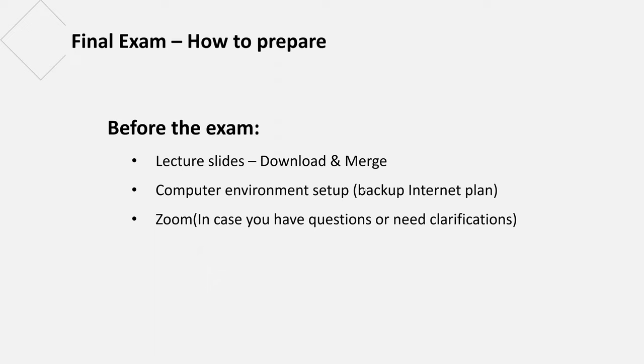Set up your internet connection before you attend the exam. I mean, you need to have two internet connections. For example, you can have your mobile hotspot as a backup plan, just in case you lose your connection and cannot submit your final exam. So please test your internet before you attend the exam. This is very important because it's pretty hard to prove you lost your connection during the exam. So just make sure this will not happen to you. And we will have a Zoom link, so feel free to join the Zoom link during the exam if you have any technical problem.